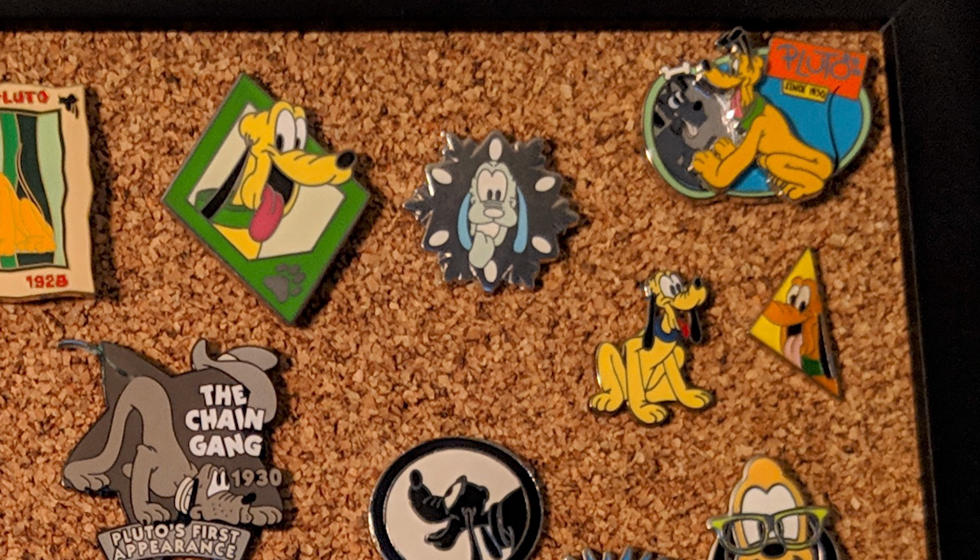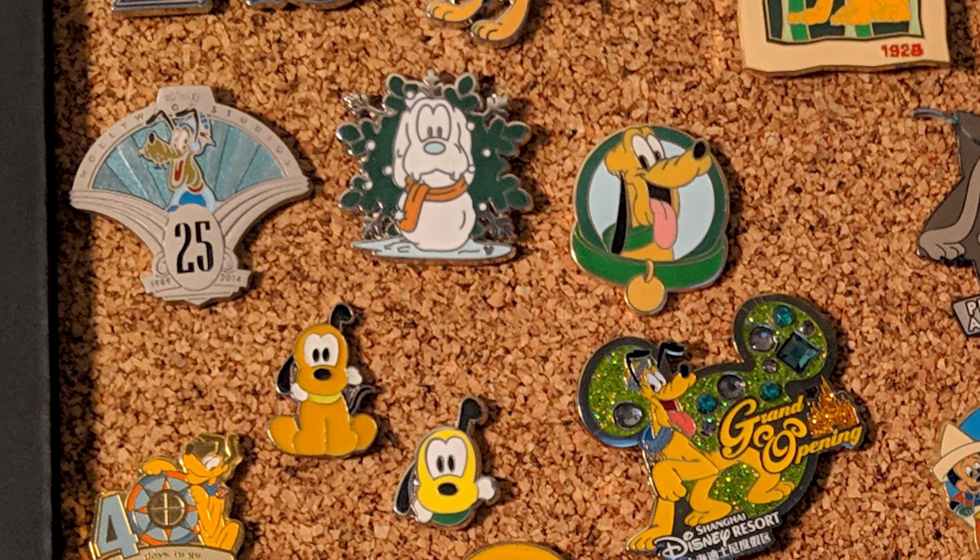The one in the top right-hand corner is the one that actually came with this board, because this is a Christmas present from Zach last year. So that is actually a 3D Pluto pin up there in the top right-hand corner, as well as this 25th anniversary pin right in here, which is the 25th anniversary of Epcot, I believe. Hollywood Studios. Like I said, it's the 25th anniversary of Hollywood Studios.